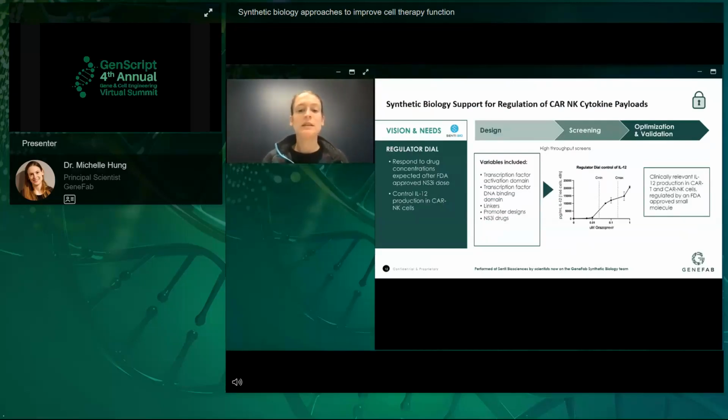And so here the team designed many different variants of the regulator dial, varying the transcription factor activation domain, the transcription factor DNA binding domain, the linkers, as well as the promoters they bound to, and also screened a number of different NS3 inhibitor drugs.